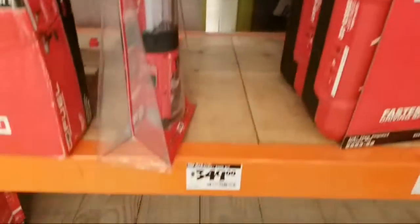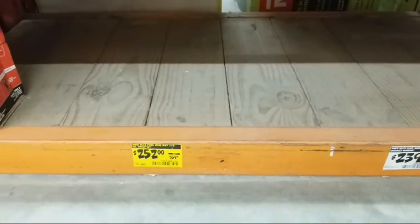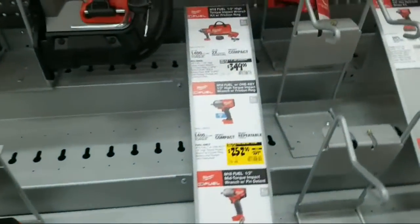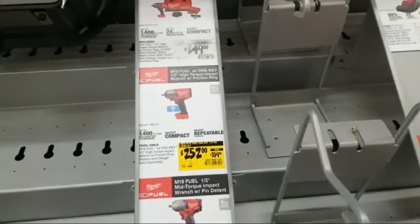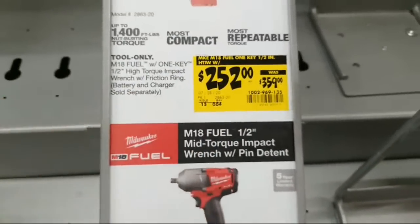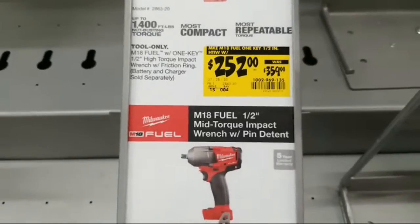Now there's the spot for it on the ground there, so we don't really have any left here. But these are being clearanced out from what I was told, so make sure you check your local store. We've seen prices all over the map on these. Okay.